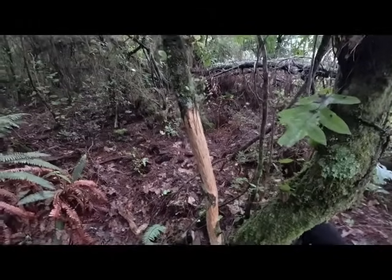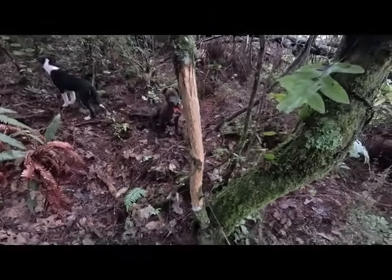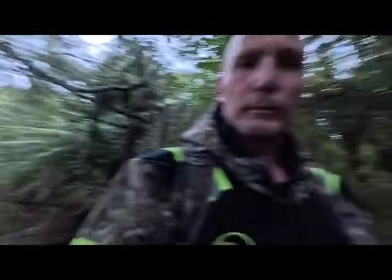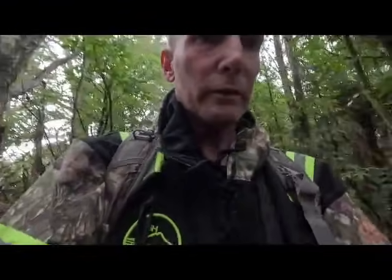So these deer have been stripping that bark again to get the minerals out of the bark. Certain time of the year, which is right now. Haven't actually seen any deer, but that's definitely deer that's chewed on that, so there's still some around. Last time I was here there was heaps of deer signs.